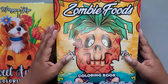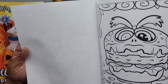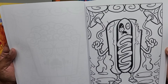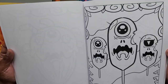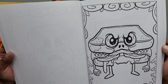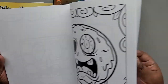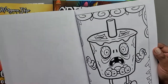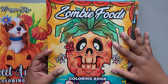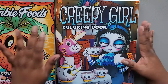Then I got Zombie Foods by Primrose. I think I bought another food book from Primrose, Kawaii Foods. The style is very simplistic. So these are like things you can color really quickly. You don't have to have a lot of different colors to kind of complete them. You get duplicate pages. But I thought this could be a quick book to kind of work with. I think that is Primrose's style. I might be wrong, but so far the two books I've gotten from Primrose were a little simplistic.